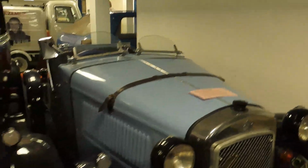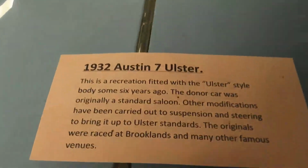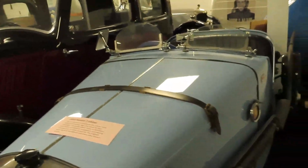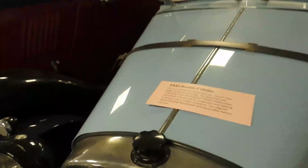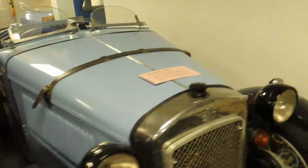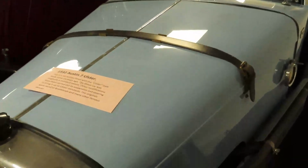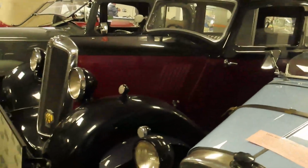Here's a little Austin 7 Ulster, the sporting body of the little Austin saloon. This is a recreation. A lot of these get VSCC rallied and hill climbed because they're one of the most affordable ways into VSCC eligible cars. That and the pre-war Morris Minors are quite good, but these are a lot more common. 747cc 4-cylinder side valve in these. These are the reason the 750 Motor Club exists. We've seen them at Alton Park several times, but the 750 Motor Club was originally set up for the racing of these little Austin 7s due to their engine size, but nowadays has expanded to all sorts of interesting cars.